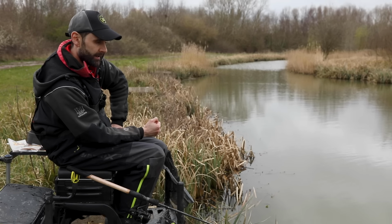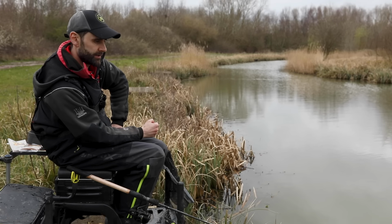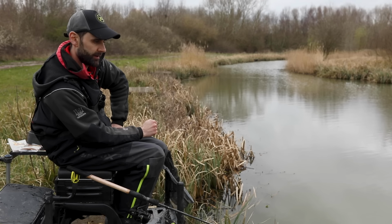Especially in the dead of winter when it gets really cold, groundbait in a pellet feeder can be really good with just a few micros in for F1s. It just gives them less choice basically. They've got more chance of picking your hook bait, and it doesn't fill them up. But again, it's the same principle.